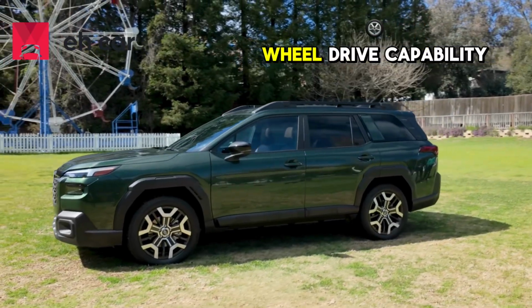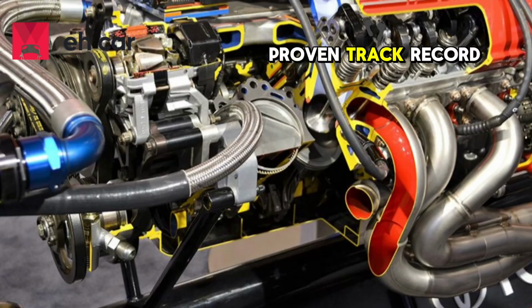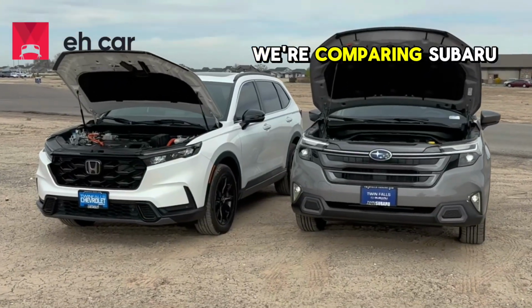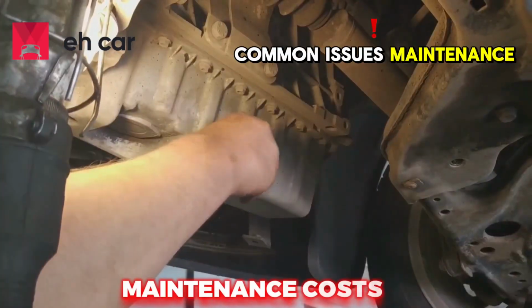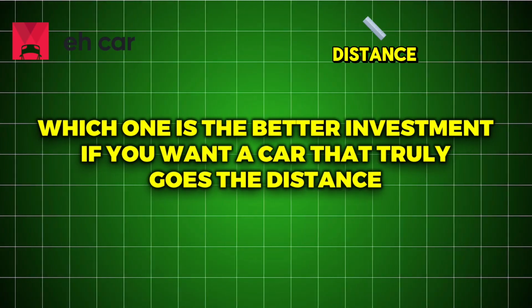Is Subaru's all-wheel drive capability worth the potential mechanical headaches? Or does Honda's proven track record of bulletproof engines still put it ahead? In this video, we're comparing Subaru versus Honda in 2025, breaking down real-time reliability data, common issues, maintenance costs, and which one is the better investment if you want a car that truly goes the distance.